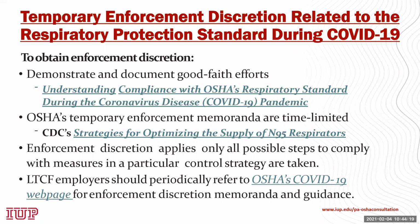They're aligned with CDC strategies for optimizing supply of N95 respirators, which recommend a variety of conventional, contingency, and crisis capacity control strategies. Enforcement discretion applies only after you, the employer, have considered and taken all possible steps to comply with the measures in a particular control strategy. Long-term care facility employers should periodically refer to OSHA's COVID-19 webpage. It has the most up-to-date interim and temporary enforcement discretion memorandums and guidance. They may change them tomorrow, so you want to keep looking at them regularly.